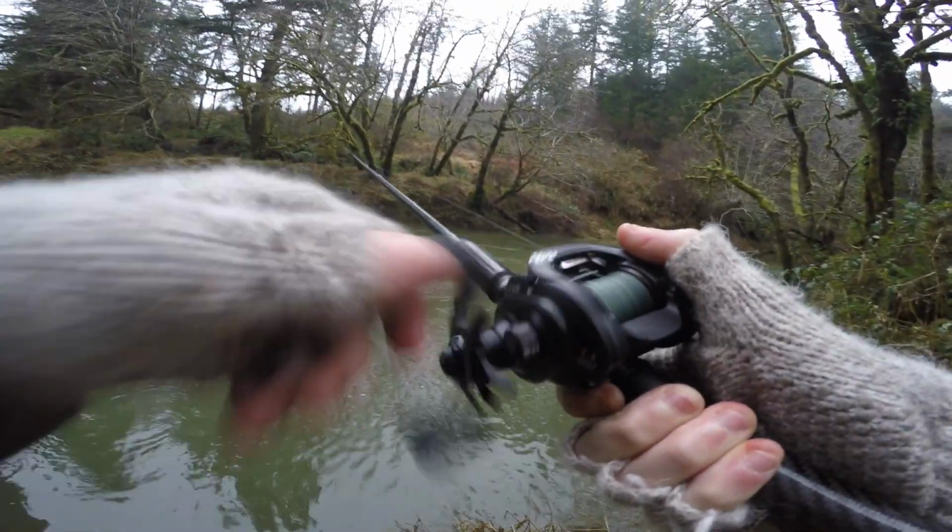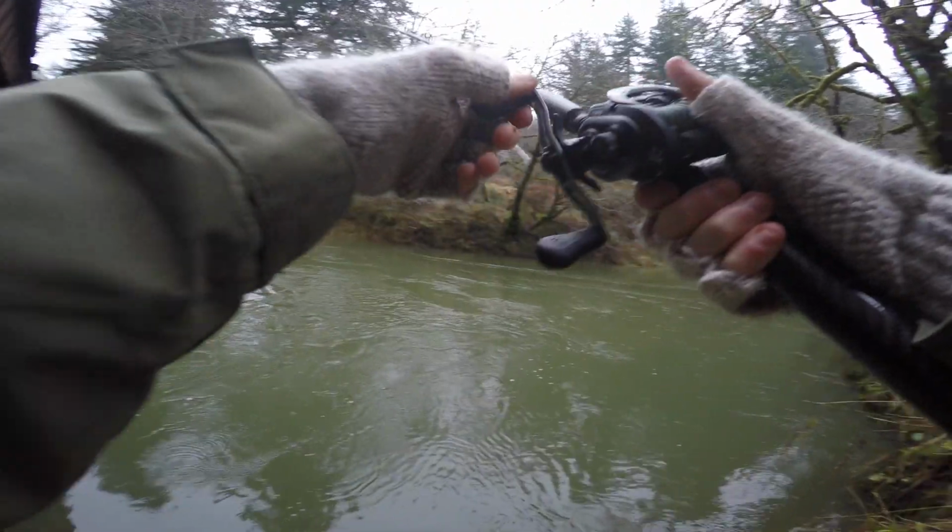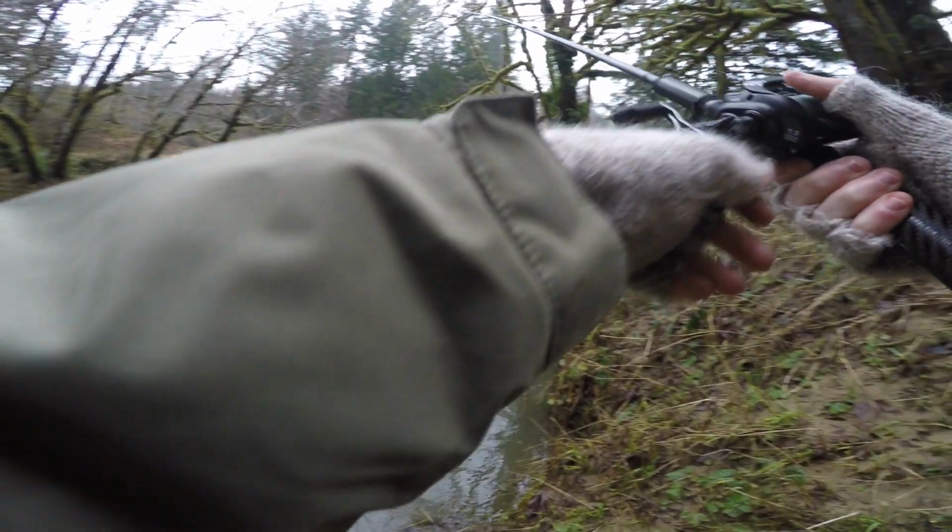Alright, I think I need to change my depth a little bit. I don't think this jig is getting far enough down there. Don't want to get snagged, but I want it to actually get down to where the fish are at. Oh, that's the spot, man.